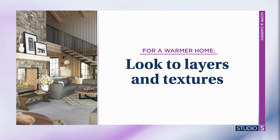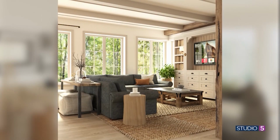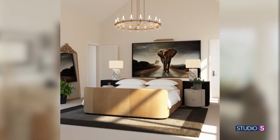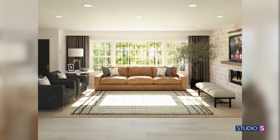If I want something to feel warmer, I will layer it. I'll put a rug on a rug, if that makes sense. I will put double rugs. It does feel wild. I'll use a big rug to define the space, usually a sisal rug or a jute rug or a synthetic that looks like it. Huge, just to define it.